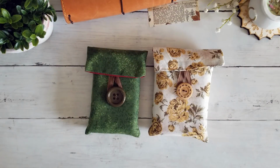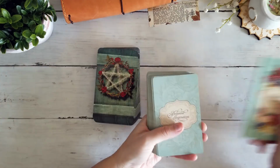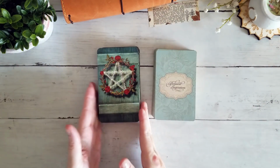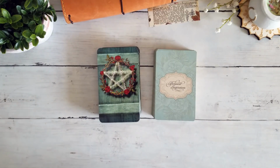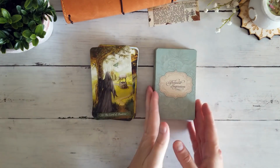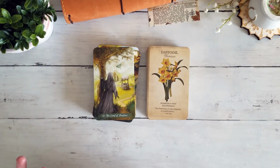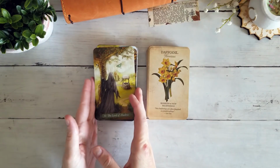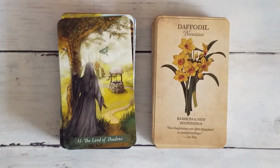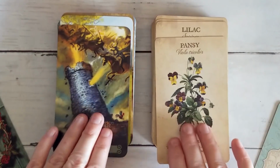So the next two decks that I worked with throughout September were the Green Witch Tarot and the Botanical Inspirations, two really old favorites. Well, I shouldn't say really old. The Green Witch is actually pretty old. The Botanical Inspirations I haven't had for maybe a year or two. But these two decks together, look at this: the Lord of Shadows and Daffodil for Rebirth and New Beginnings. Love that. I really love the way these two decks read together.